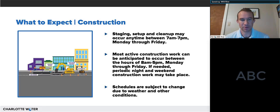But for the most part, what you're going to notice is that we're going to only have a single lane open. And you'll see some prep work and cleanup work early in the day and later in the night. Around 7 a.m. in the morning they'll start getting ready, and then around 7 p.m. they'll be wrapping up. But for the most part, the bulk of the activity you'll see between the hours of 8 and 5, Monday through Friday. We don't currently have any plans on working on any weekends, but it's somewhat weather dependent. So if we get behind schedule, if these hurricanes keep coming, then we might have to shift some of that schedule a little bit.